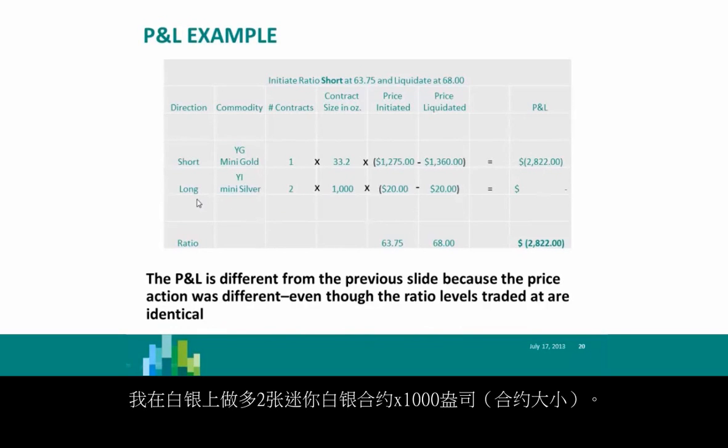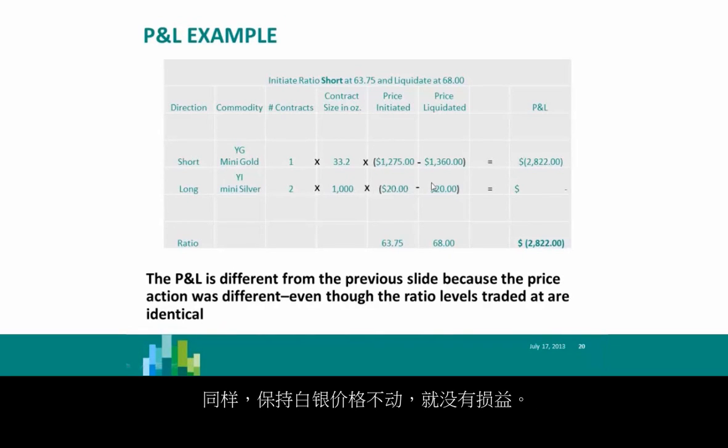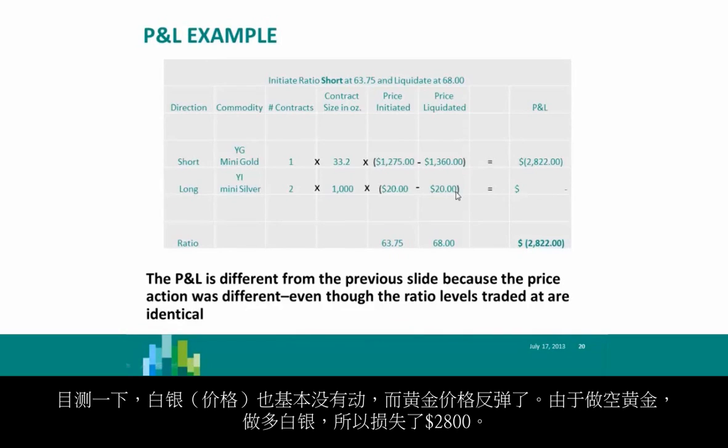In my silver position, I went long 2 mini silver futures contracts times 1,000 ounces, which is the contract size. And again, for simplicity's sake here, in this example, I kept the price of silver the same. So there was no P&L. So envision that silver really didn't move and gold rallied. And I'm short the gold and I'm long the silver. So I lose $2,800 here.